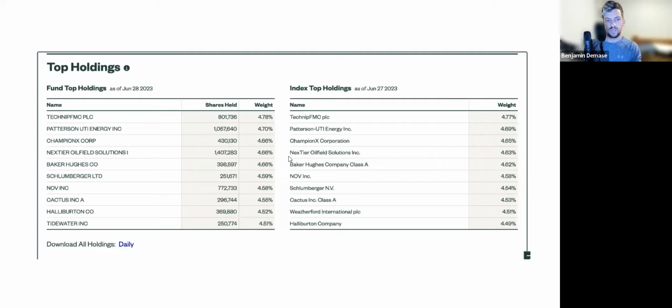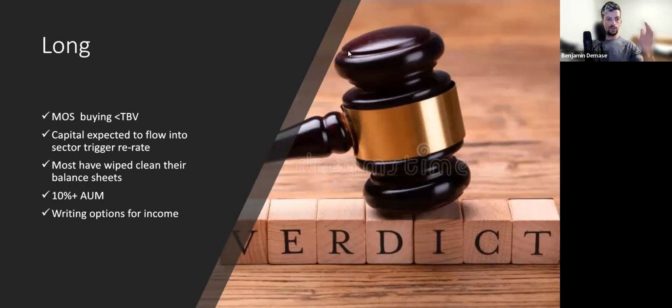Comparing the two holdings here, as you can see, more evenly weighted here in XES, whereas you had almost a 20% valuation weighting towards Schlumberger in the OIH. That's just, I guess, the main difference between the two to point out. So that's that. I'm long the ETF and expecting wonderful things for this industry.